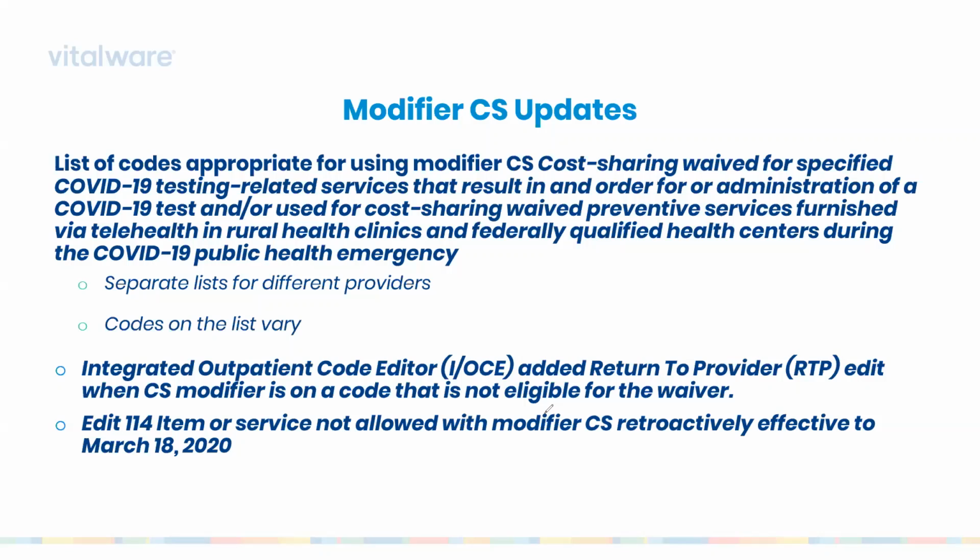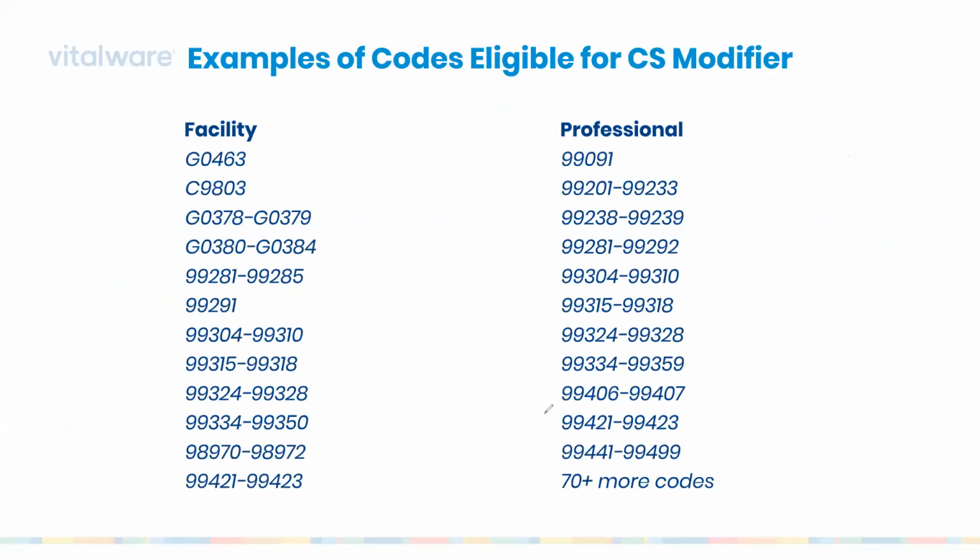They did add a return to provider edit to look for the CS modifier that's on a code that is not on the list of codes that they've published where they're appropriate. It's edit 114, item or service not allowed with modifier CS, and it is retroactively effective to March 18th, 2020. So yes, they published that one just the other day. I don't know if they're going to go back and be looking for those. Just want you to take a look, and I've got a partial list here of those codes.